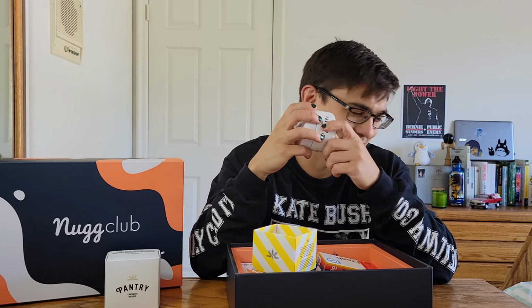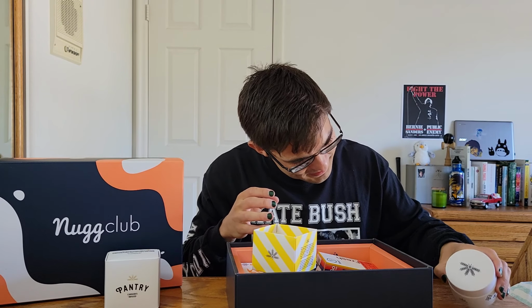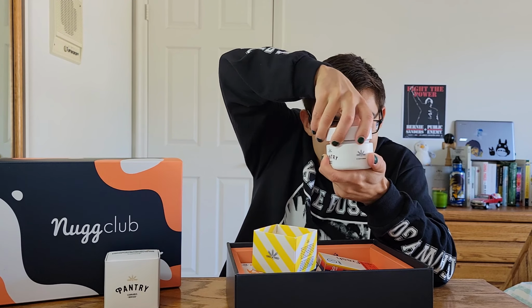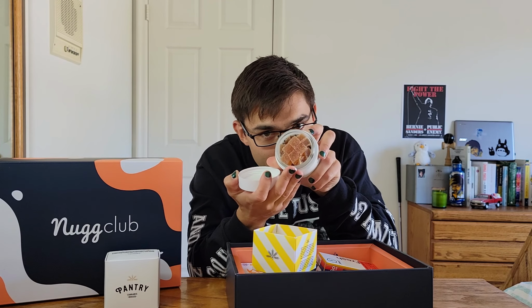And look at this. It's not glass. It's something even denser, like ceramic. Fascinating. But in this really cool creamy white. And like I said, it's hefty. Child safe container. Ooh, talk about filled to the brim. Take a look at that.